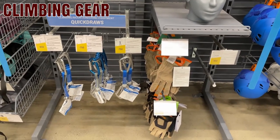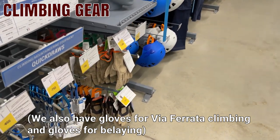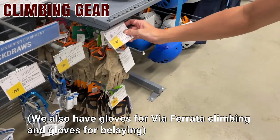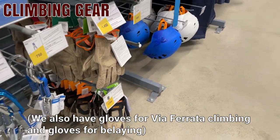So we have belay devices, carabiners, and quick draws, no? Quick draws and gloves. Meron din kaming gloves na pang Via Ferrata, kung tama na alala ko. Belaying. Ayun, pang belay. Then this is Via Ferrata. It's a different type of climbing. So these are belay gloves pala. Sport. Okay. I don't think we have it here.